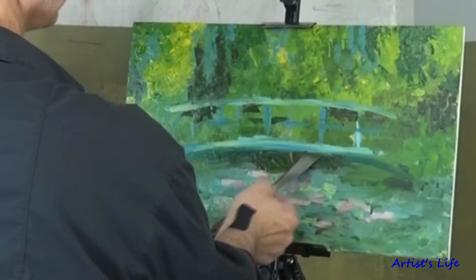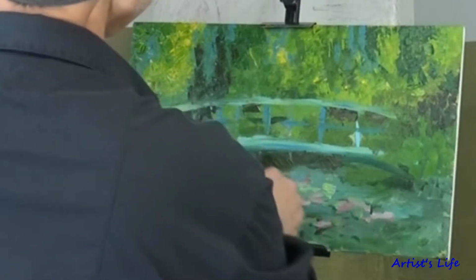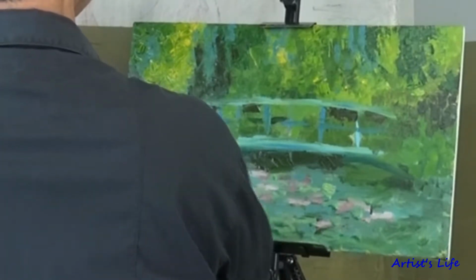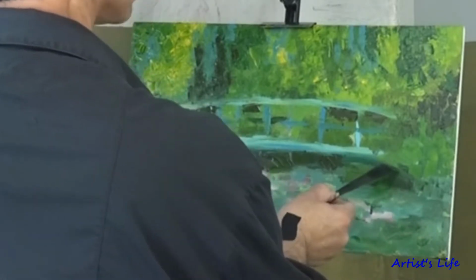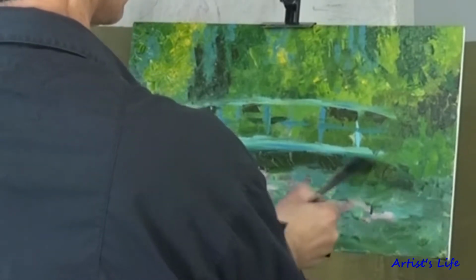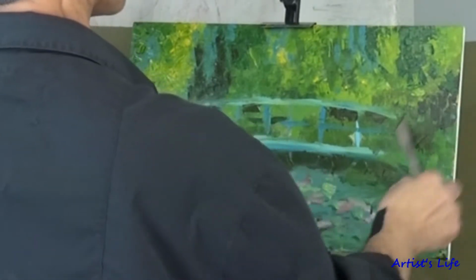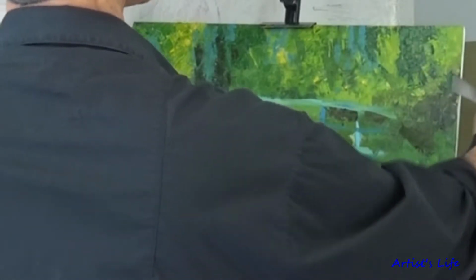Applying this paint, right there. Trying to create these accented areas so that this bridge can emerge. See? That a little bit.